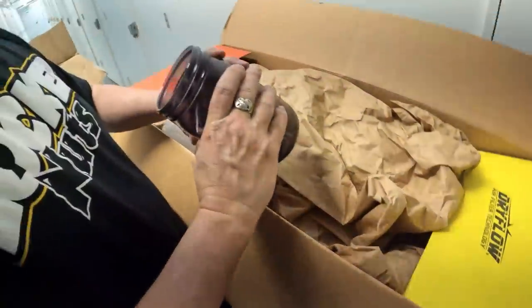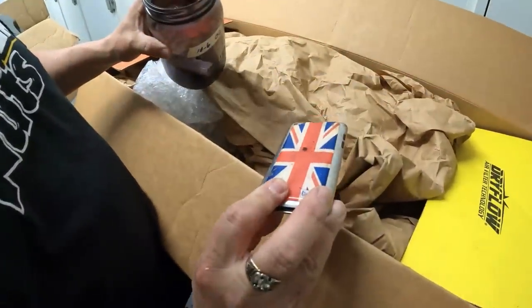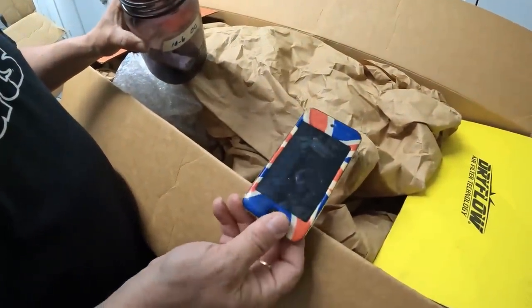This one's a little light. Looks like there was good stuff in here. Hey, there's a little iPod maybe? Mm-hmm. I think it's an iPod. I don't think it's a phone.